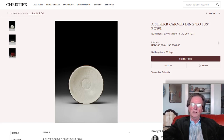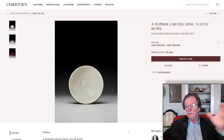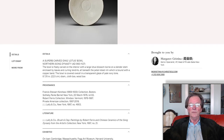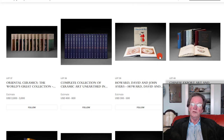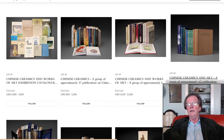He's a scholar in particular on Song and wares of that era in general, going 300 years up or down. That's sort of his area. And he did some of the entries in this catalog, from what I've seen. He's got the full provenance. There's a lot of provenance in their previous owners. Beautiful example. And then you get into the book section, which is exceptional.